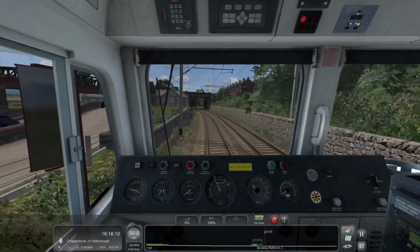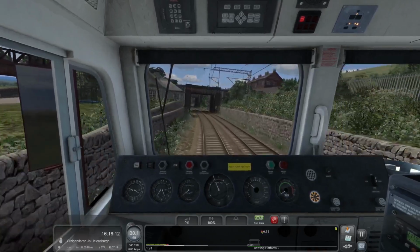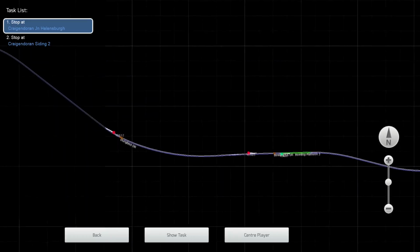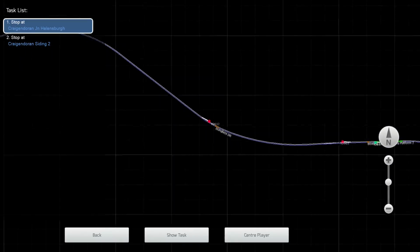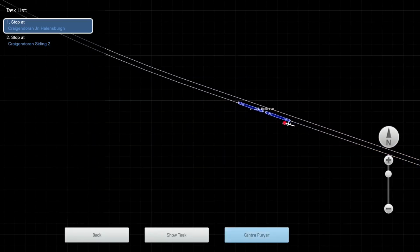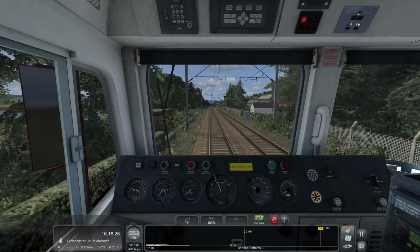Now that train might be finishing at Dumbarton. I actually want to check this now. That train might be finishing its service at Dumbarton. Where is it going? Nope. It is currently all the way up here. It is going... who knows? I don't know where it's going. It's apparently a Class 156.